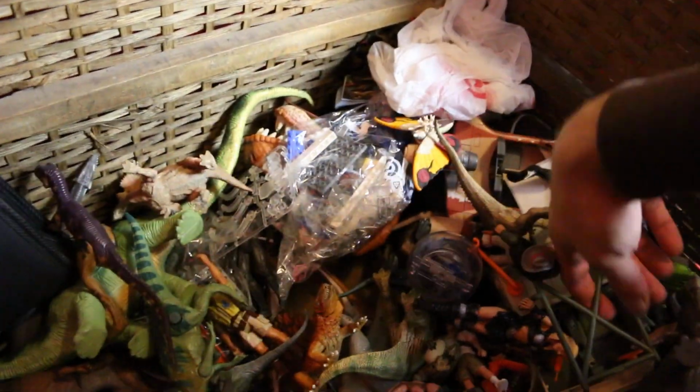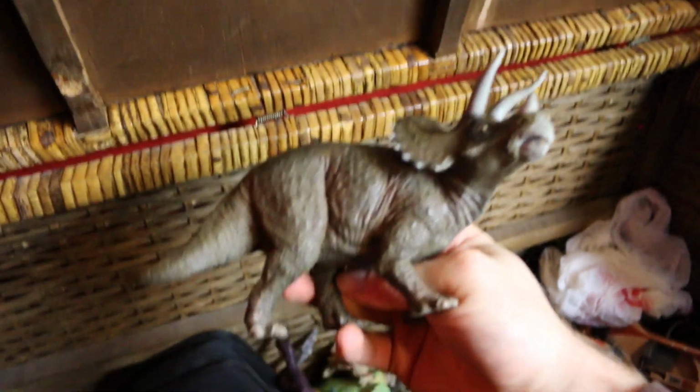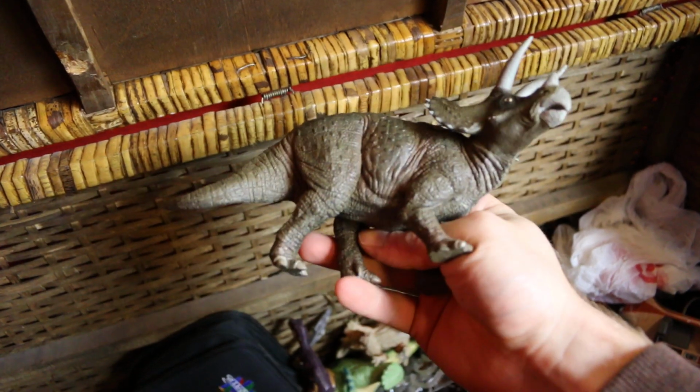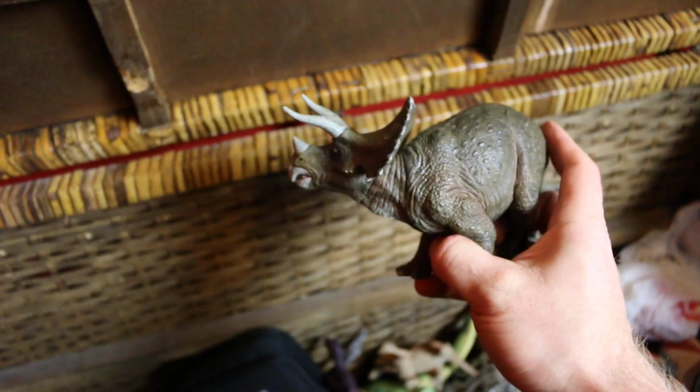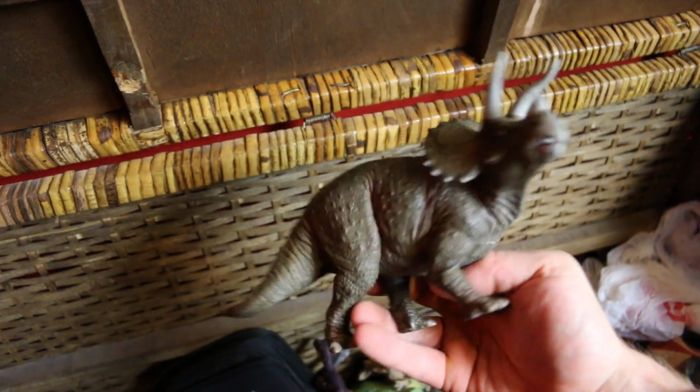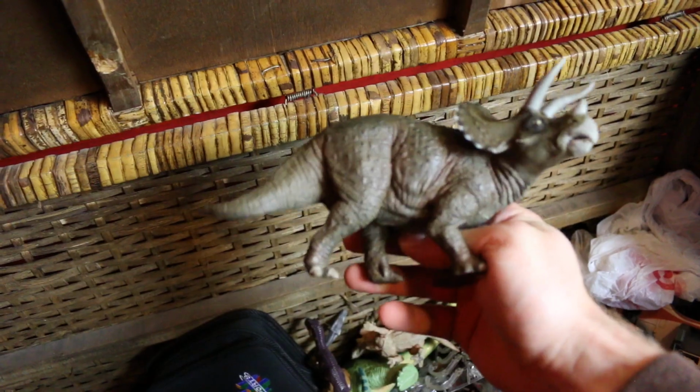I have a bunch of figures in here. The old Jeep. Oh yeah, this is Papo. Oh shit. Excuse my language. This is Papo, and Papo, they just have some awesome dinosaurs. Look at that. Yeah, that's a beautiful sculpture right there. Papo was just my favorite for a while. I mean, hell, it still probably is.